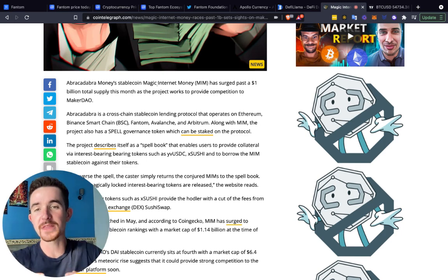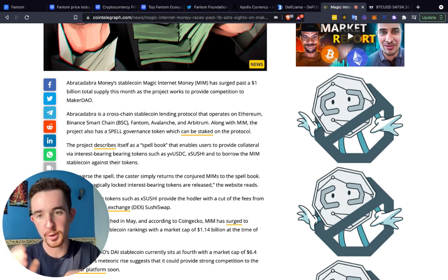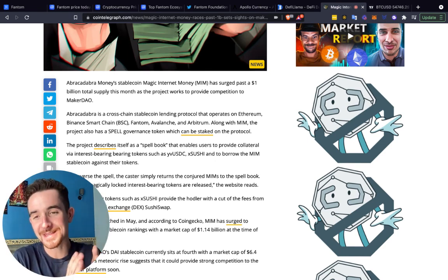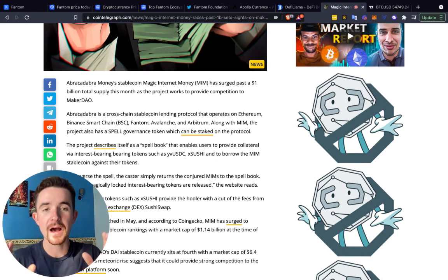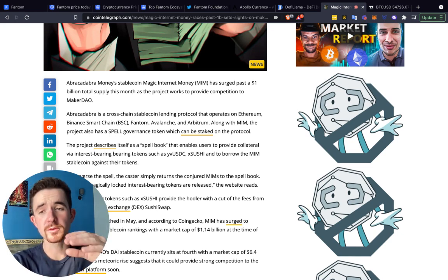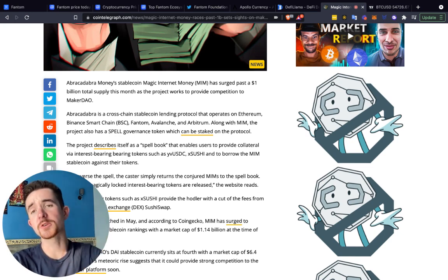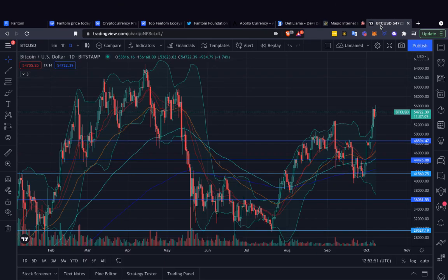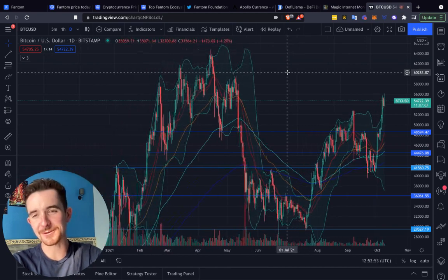So this is, again, the beautiful thing about being cross-chain: you have all these different access points, right? So if someone's only using Binance, for example, if someone's only using Avalanche, if someone's only using Ethereum, or Arbitrum, which is the one that I mix, you can access all of these. So it's like all roads lead to Rome, right? So if you're only reliant on just Fantom, it probably wouldn't do as well. If you're only reliant on just Avalanche, it probably wouldn't do as well. So that's why you should watch out for projects like this. I do like Magic Internet Money and what Abracadabra Money is doing.